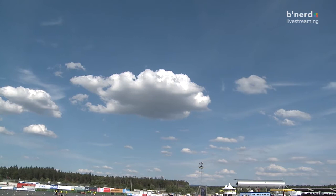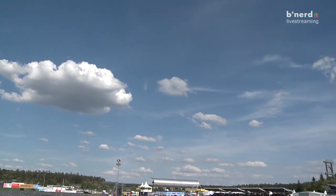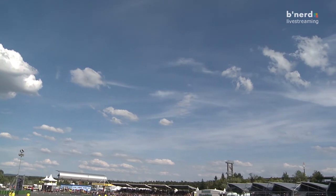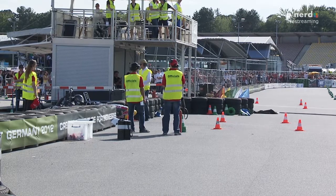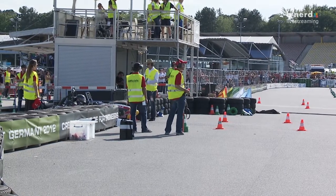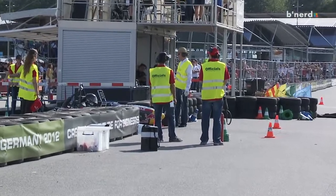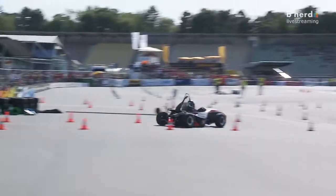So now we do have an engine. This is car number 59, who have started up their engine again. We've just experienced a typical TU Graz problem. We've already seen it at the other dynamic events, and that's the clutch not disengaging properly. They're trying to restart the engine, but they've already had a lot of that problem.